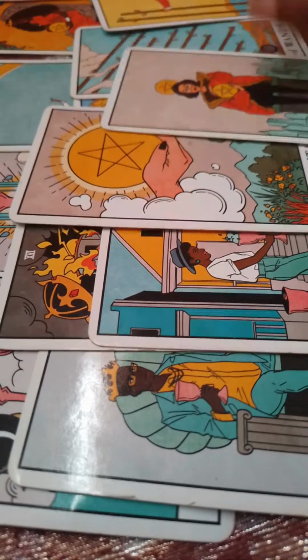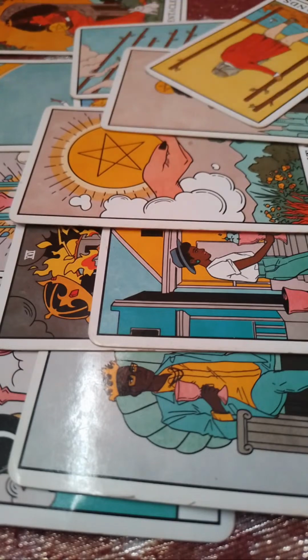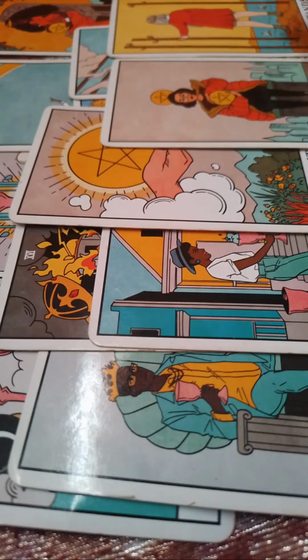For some of you have ended this relationship. This is like your future spouse. I'm hearing that some of you have ended this relationship during, because look, Ten of Swords is on top, during the Saturn and Pisces transit. And this is what the relationship was about. It was based around money. It was based around how you look to others.